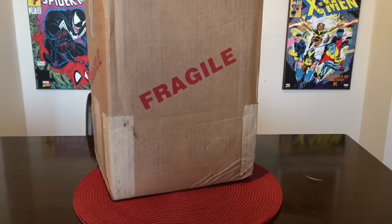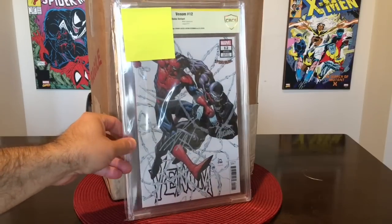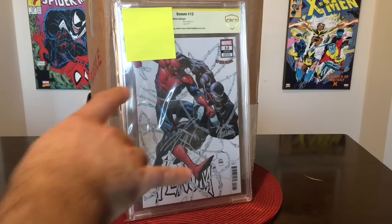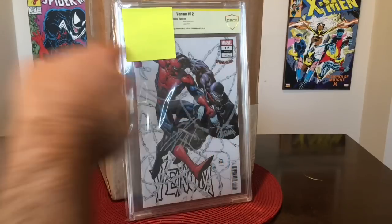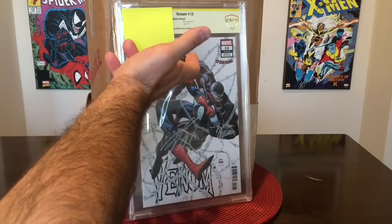All right, Venom #12. I don't think that this is really anything key. It's just a really cool cover. It was signed by Donny Cates and Ryan Stegman, right? And we sent this in hoping for a 9.8, and it came back.